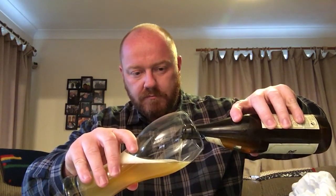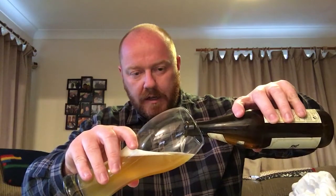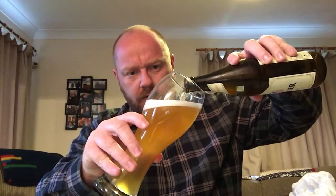Nice gentle pour. I gave the glass a little rinse out just before I started this video. Apparently in Germany it's tradition, and they recommend rinsing out a glass. So a nice slow pour for this wheat beer. There we go. A little bit left in the bottle. I'm just going to give that a wriggle because I want all of the yeast and any sediment or anything, all the goodness, I want that in my beer.